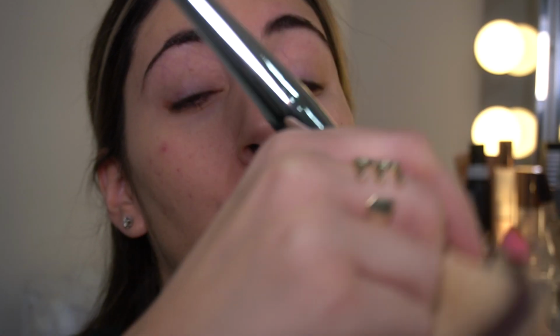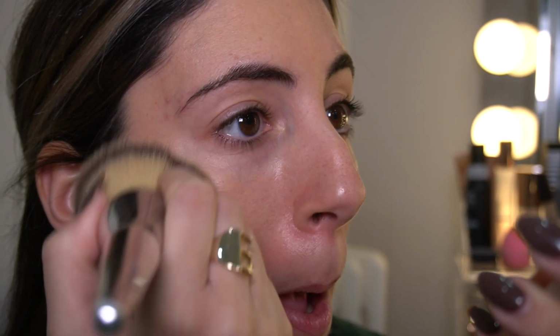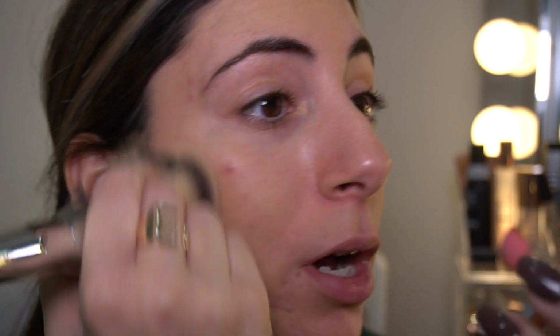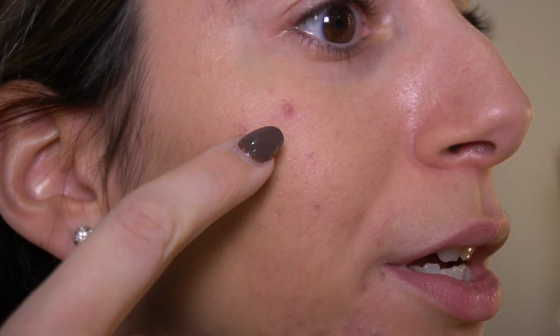I'm gonna zoom you guys in even further to see that this is 2 layers of the foundation just with that fluffy brush. I'm gonna go in with 1 more layer on the brush, and then I'm gonna go in with the sponge, and hopefully we can get more coverage with the sponge. So here is 3 layers. As you can see, this blemish is very much there.